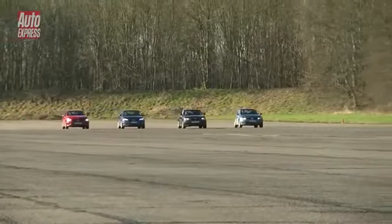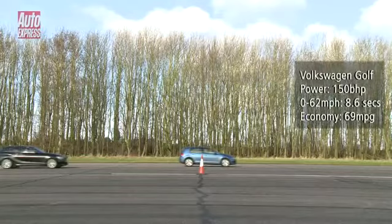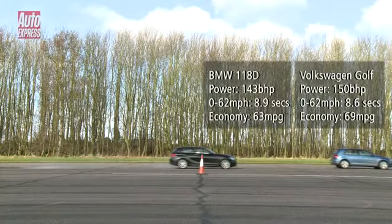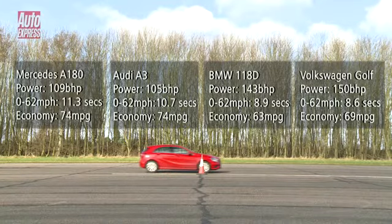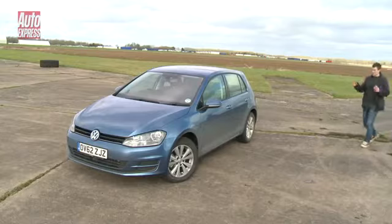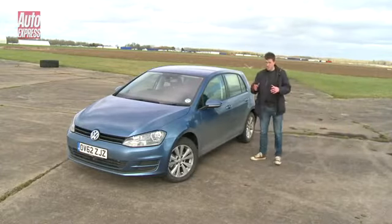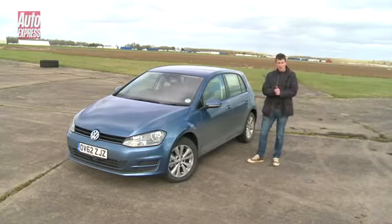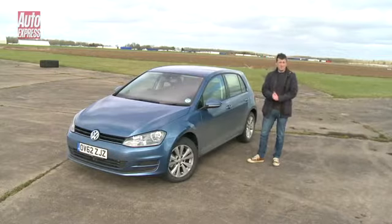Let's just recap the race to check some stats. The 2-litre Golf was the fastest. The 2-litre BMW was the second fastest. The 1.6-litre Audi was the third fastest. And the 1.5-litre Mercedes was the slowest. So the Golf has the best performance. And I know it doesn't have the best economy, but really, all four cars are so closely matched in that area that out in the real world, they're going to pretty much cost the same to run.